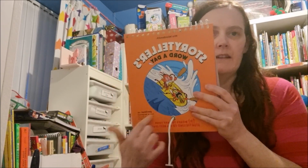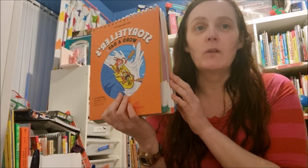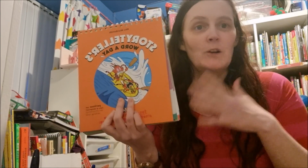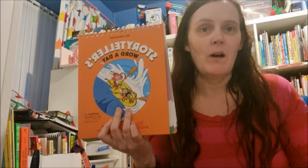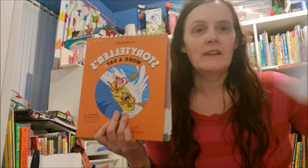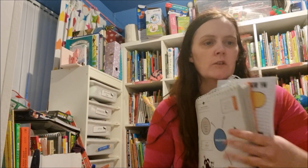I do have the next level up, and we plan to use that this year, but because these are so long, I wanted to make sure we finish this one first. We hadn't got to the end of it, but we will finish this soon, and then we'll start the next one, and then I'll carry that one on into the new homeschool year as well. But we have loved this combination for vocabulary. It's been fantastic. Really enjoyed it.